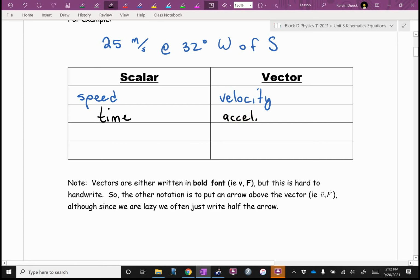Acceleration is a vector. If your acceleration is positive, you're speeding up. If your acceleration is negative, knock knock, you're slowing down. Makes a difference.